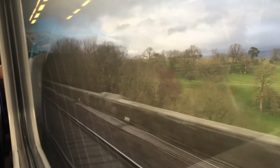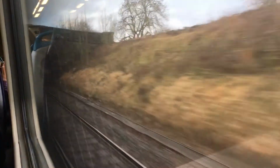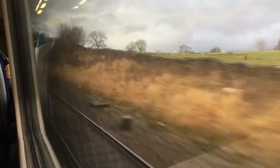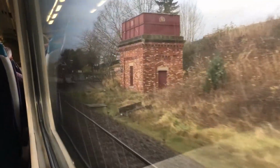Actually, that's where the Stainmore line went underneath. I think that was Smardale Viaduct anyway. It's supposed to be the highest viaduct on the line, certainly not the longest, but it's the highest. Right, we are now arriving at Appleby.